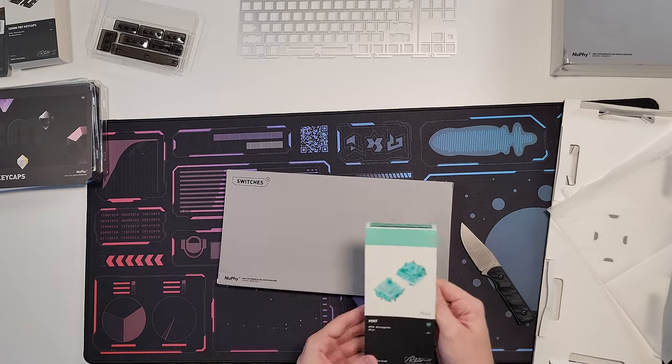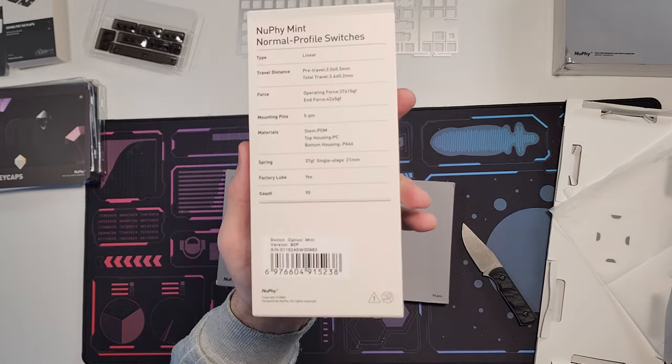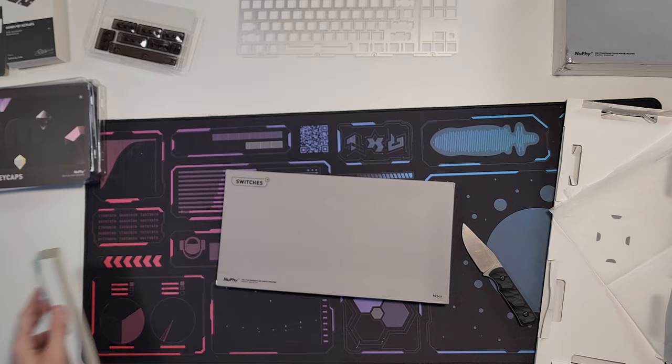All right, so this is a mint keycap switch right here, 90 pieces, linear. Again, here's all the stats. If you guys want to see them, you go ahead and pause the video.